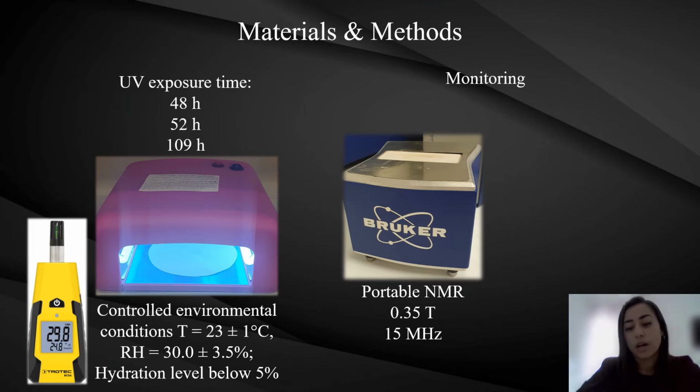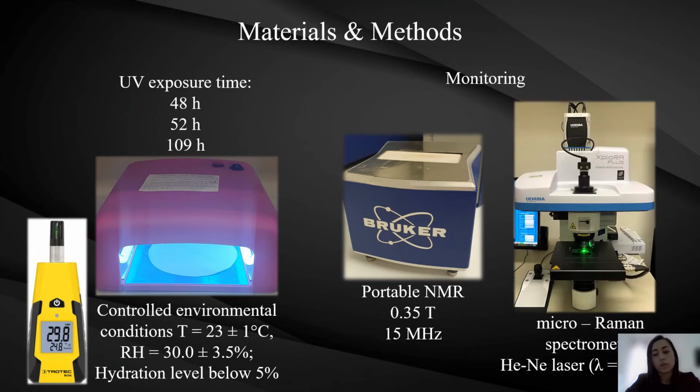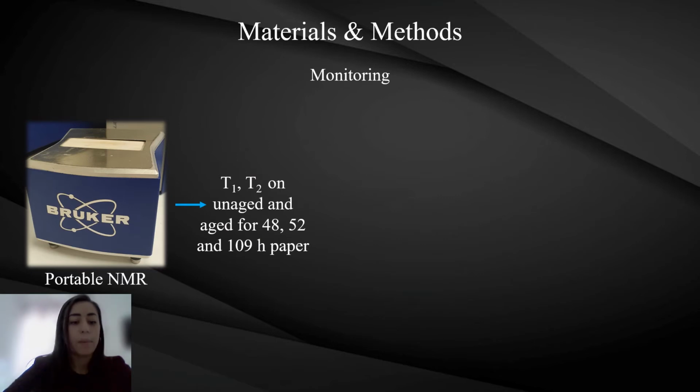And we compared our results by using a micro-Raman spectrometer. About the portable NMR, we measured the relaxation times T1 and T2, which correspond to the longitudinal and transversal relaxation time, which have been acquired both on the unaged sample and on the aged for 48, 52, and 109 hours.